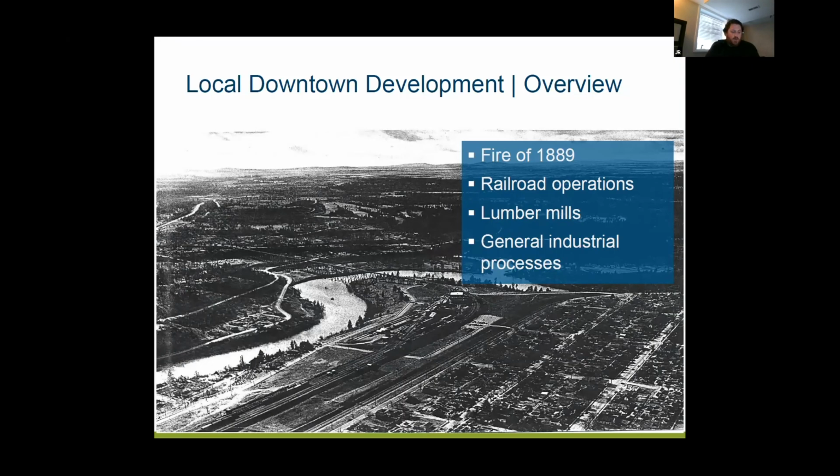If you're doing any work in downtown Spokane, you may be aware that shallow bedrock can be difficult to deal with, but it's not hard to find contamination either, especially your metals and PAHs. They had the fire of 1889 that released a whole bunch of PAHs and metals. You know, there's lots of railroad down there, lumber mills. Beyond just questionable fill for wood waste, they use a lot of petroleum products too. And then, you know, general industrial processes really around there.